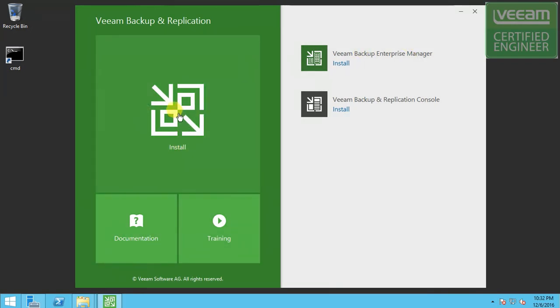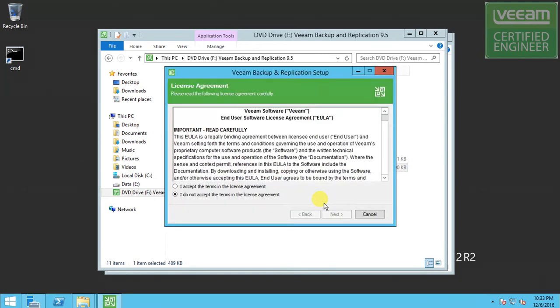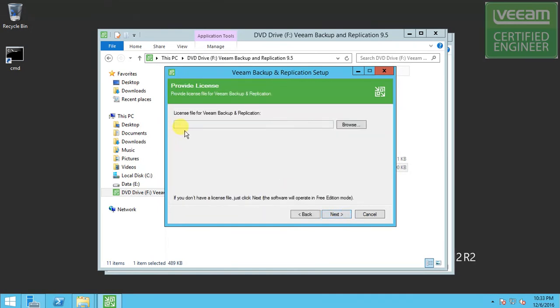We're going to click on Start Install, and go through this wizard. Actually, to be Veeam certified, it is required for you to take a class which is a 3-day class, and the MSRP price for that class is 3,000 US dollars. You might get a discount. Okay, it's asking for a license file. I can put the license file in later, so I'm just going to click OK and use the free mode.